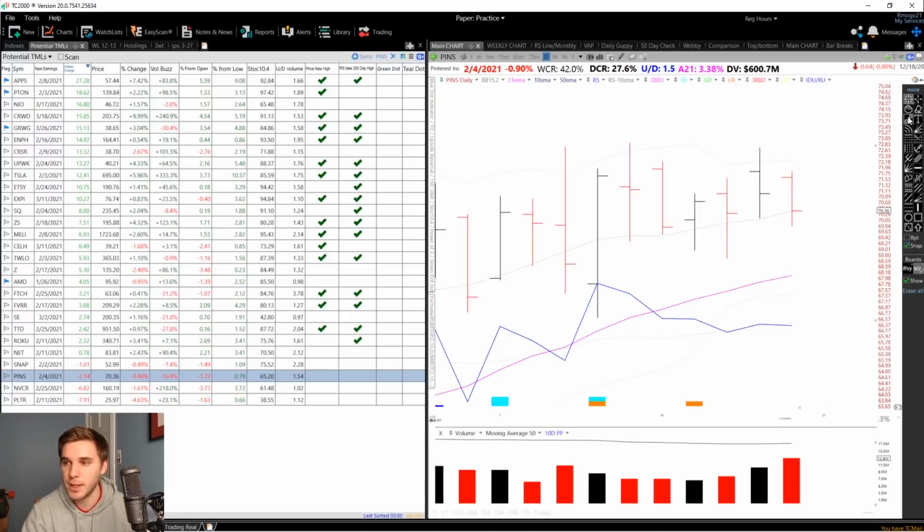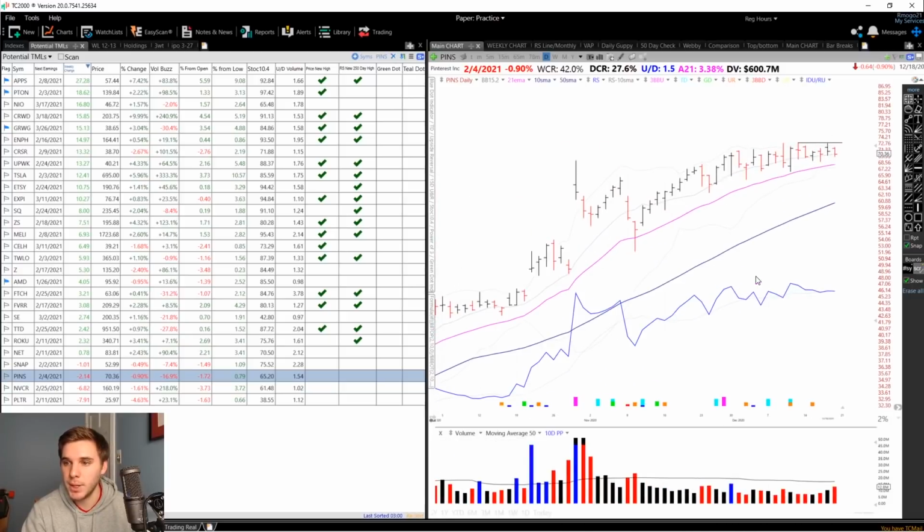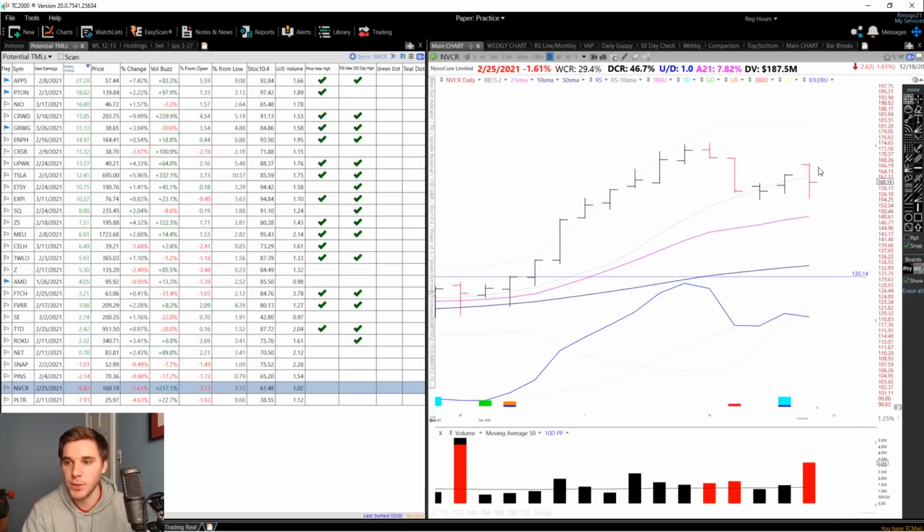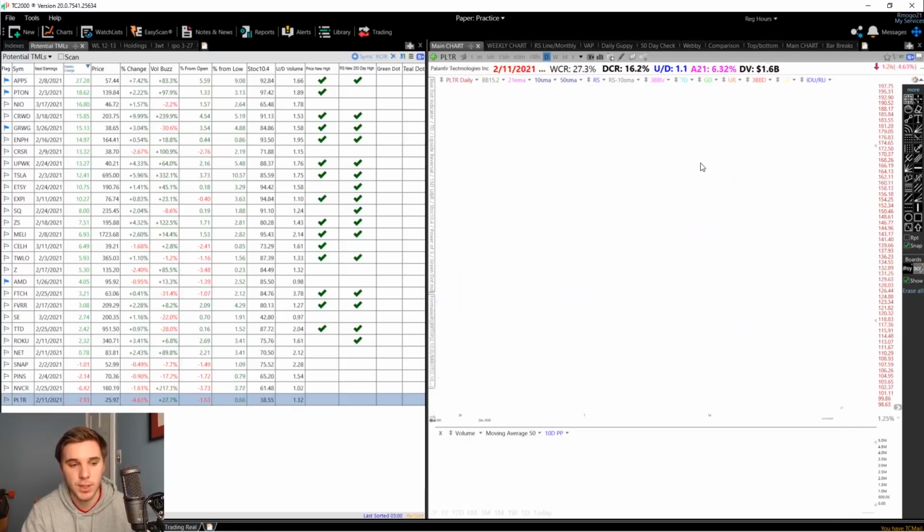Let me draw that in right there, but overall looks pretty good. And you might expect it to bounce off the 21 EMA before continuing its uptrend. NVCR, you can see after this very strong move up, has pulled back pretty dramatically, but so far is trying to find support at its 10-day moving average. And even this day, although it was high red volume, you can see it had a nice move off the lows. So I view this as constructive.